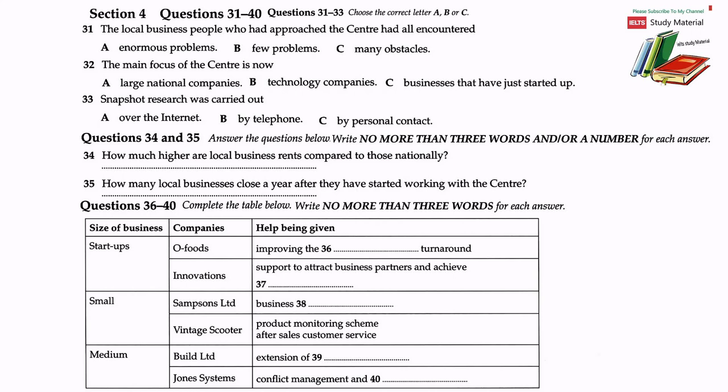The first of the 2 medium-sized companies that the scheme is monitoring is Build Limited, which employs 47 people. A comparison of their products and services with other businesses in the area is being carried out by a researcher who is trying to support them in their efforts to extend the company's product range. The last company, Jones Systems, is perhaps the most interesting because it has been the victim of considerable personnel problems, which have been affecting the day-to-day operations of the company. And so, we are looking at conflict management and team building within the company.